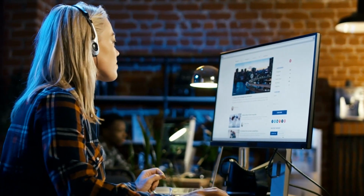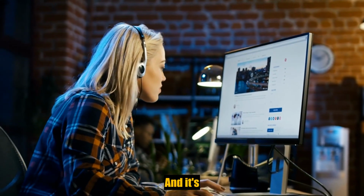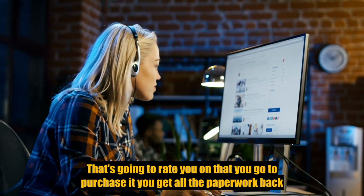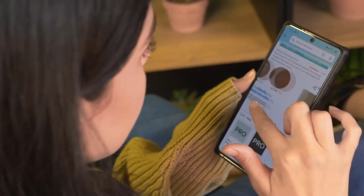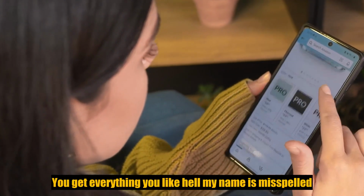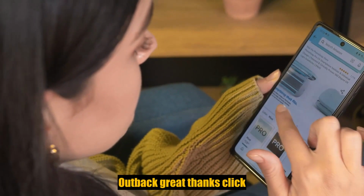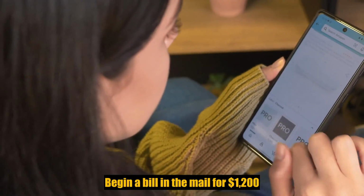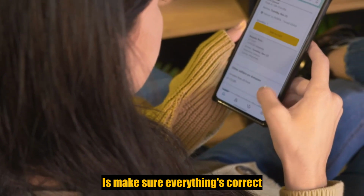It'll just guess and say, well, the average person in this area is this, and it's going to rate you on that. You go to purchase it, you get all the paperwork back, you pay your money, and you're like, oh, my name's misspelled. Hey sir, ma'am, my name's misspelled, can you fix that? Yeah, absolutely. All set, great, thanks, click. You get a bill in the mail for $1,200. Don't do that. Just make sure everything's correct.